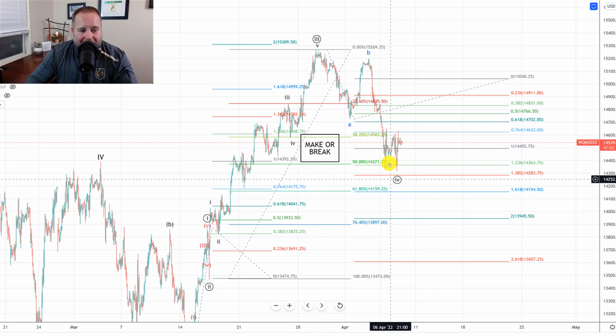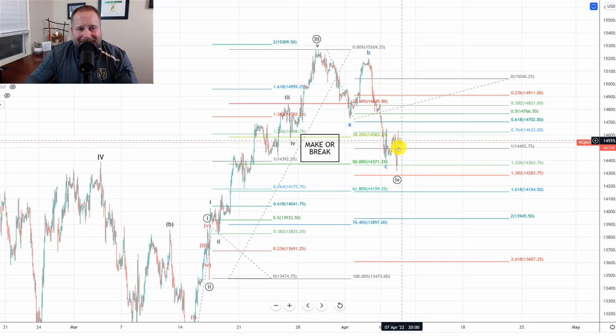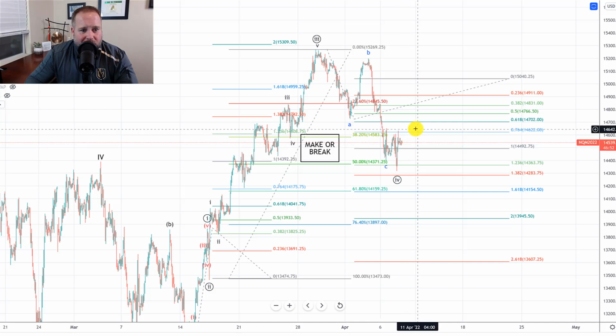So for right now on the NASDAQ, I am going to give the bulls the benefit of the doubt and keep this as a wave 4, but I do want to see how it plays out before I get too committed on the NASDAQ on how exactly this structure is going to go.